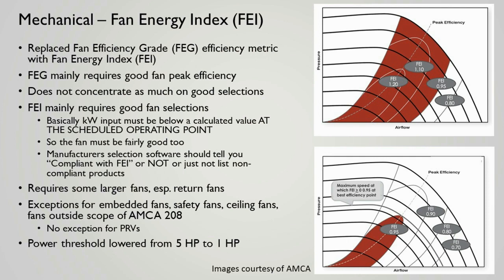FEI, by contrast, is all about the actual selection having good wire-to-air efficiency. Basically, the kW input must be below a calculated value at the scheduled operating point. High FEI numbers indicate better efficiency for the actual selection, which is somewhat different than DOE's Pump Energy Index, which we'll talk about later. To achieve this, the fan still must be reasonably efficient.